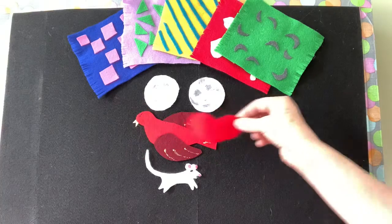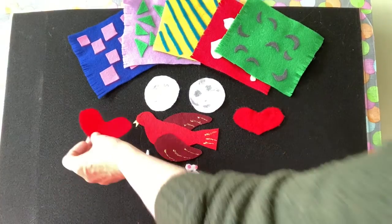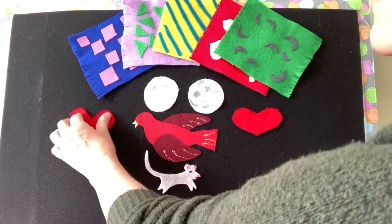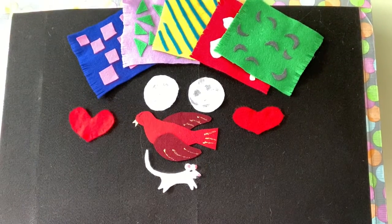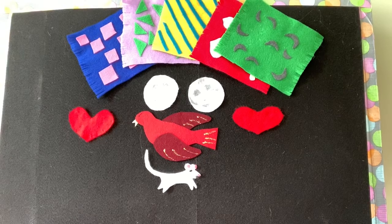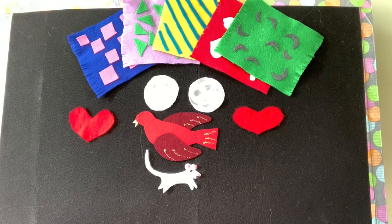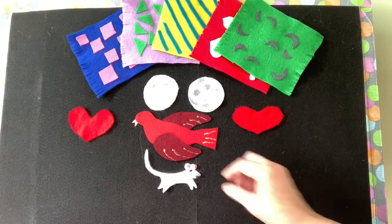And his ears were made from two red hearts. Oops. And his ears were made of red hearts, and his name was Drum. There was a man lived in the moon, and his name was Drum. So I don't know which moon he lived in, but he lived in one of those.